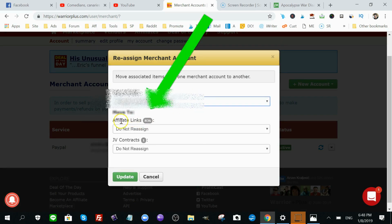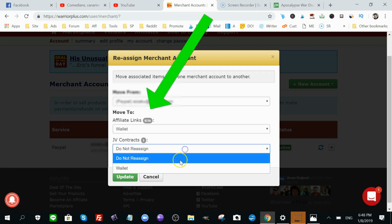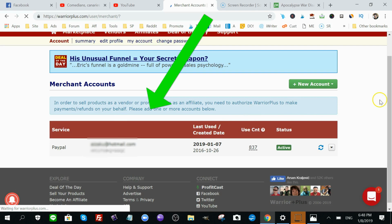Now you're going to go to move to. So for affiliate links, you're going to click on wallet. And if you're doing a JV contract with someone, then you're going to also change that to wallet. Okay, click update. Now your PayPal is safe, in a manner of speaking.